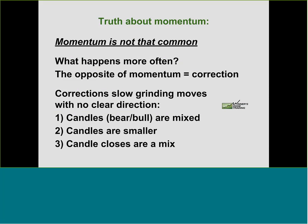Let's talk about the truth about momentum, because we identified what it is, right? We have a definition now, so we can recognize it. The next part is knowing some good stuff about it, which is the truth here. And the interesting part is the momentum is not that common, right? So although it seems maybe that it is frequent or it seems very attractive, which it is, we have to realize there are certain things we need to know before we take this knowledge and start trading it, as always, okay? And the truth is that it occurs, but not as common as you might think.